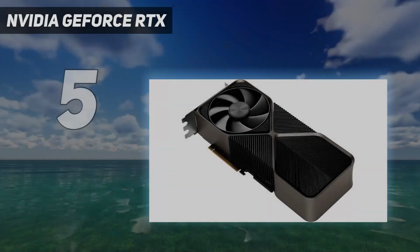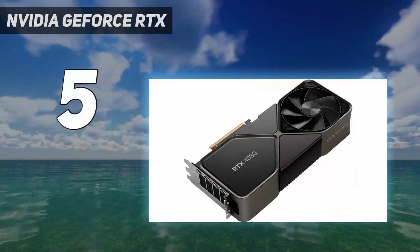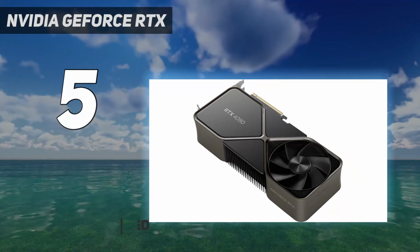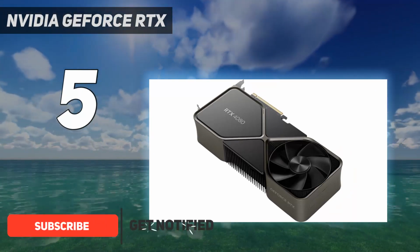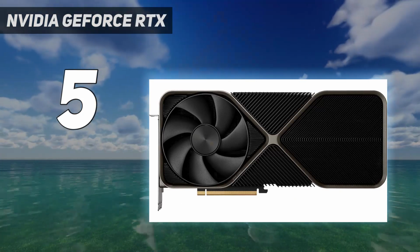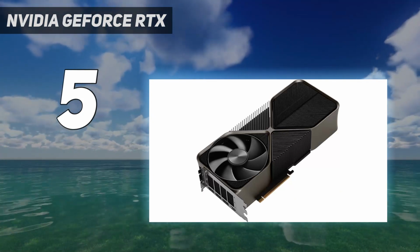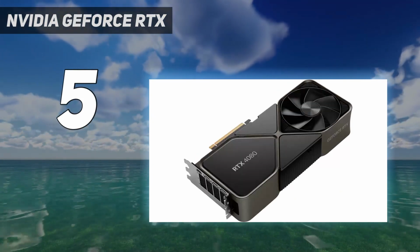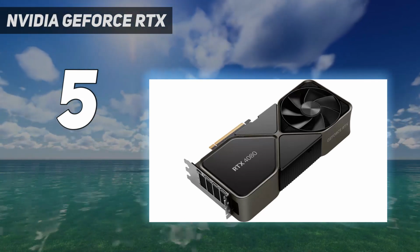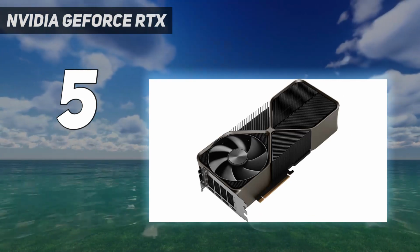Nvidia GeForce RTX 4080 Super. The RTX 4080 Super at least partially addresses one of the biggest problems with the original RTX 4080, the price. The 4080 cost $1,199 at launch, a 72% increase in generational pricing compared to the RTX 3080. Now, the 4080 Super refresh drops the price to $999, which represents a 17% drop in generational pricing compared to the overpriced RTX 3080 Ti.